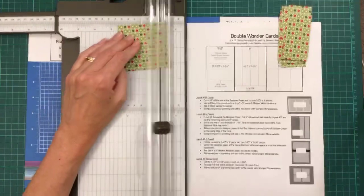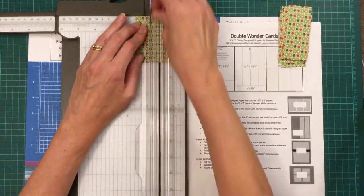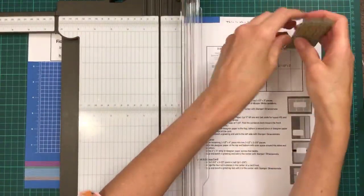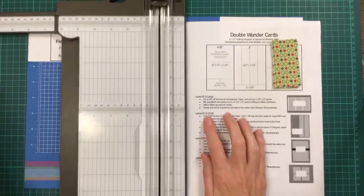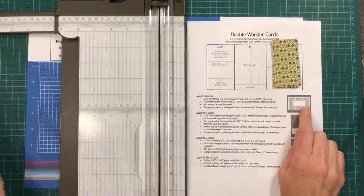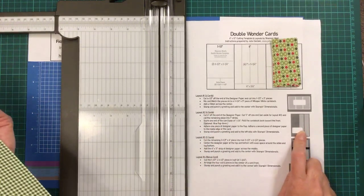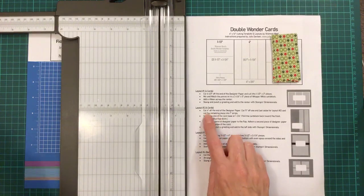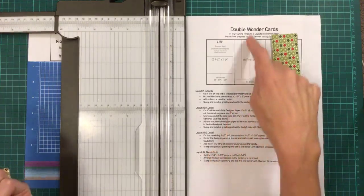I just thought this is a really good chance to get me going on my Christmas cards. All right, so we've got those lot. So I've done all of those ones, okay? They are for this layout at the top here. And then it's got the next layout here, and that tells you to cut, so this is for four cards. Cut 4 inches off the end, this 4 inches here.